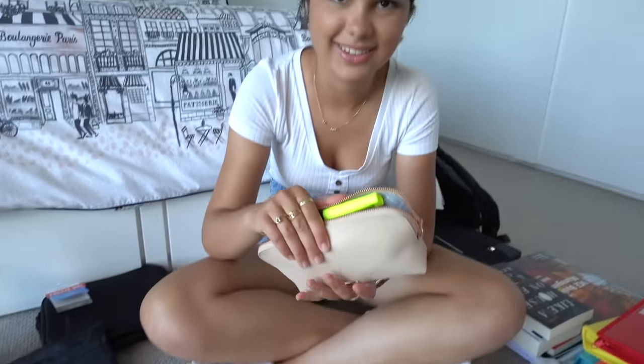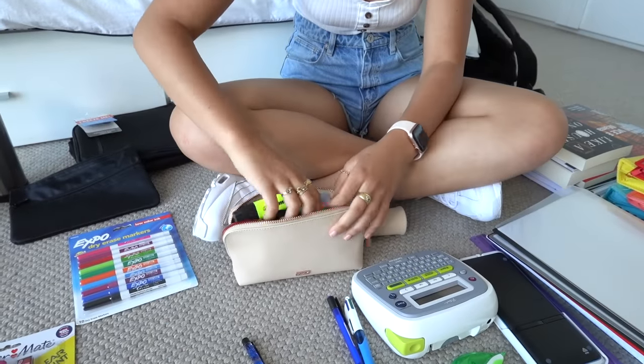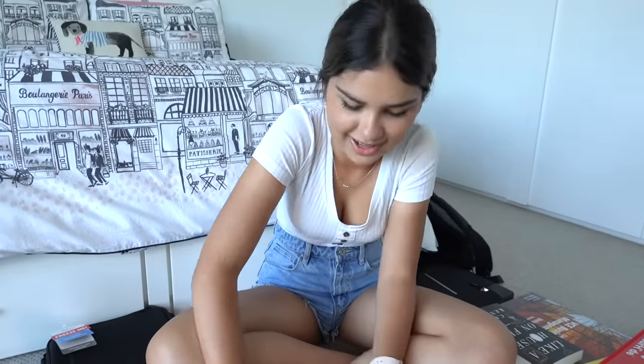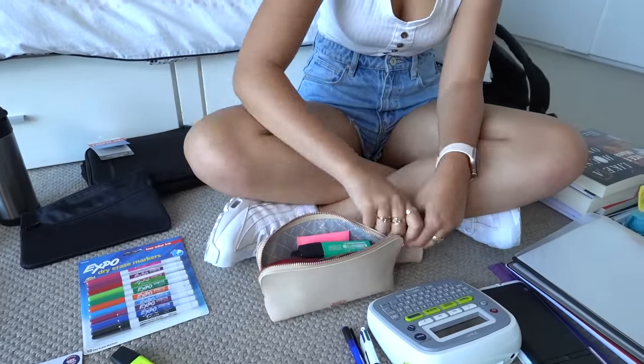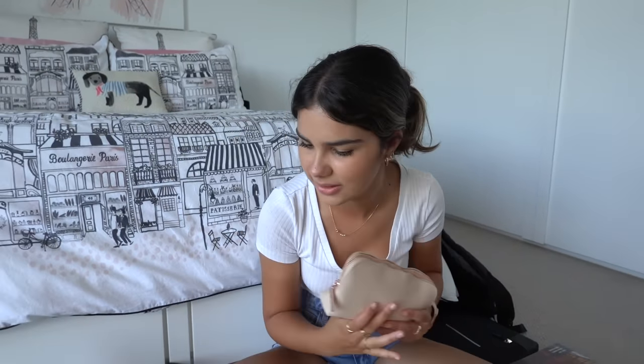Okay, it's a bit of a tight squeeze. I'm a little bit concerned. I've probably got too many highlighters, but when there are so many colors there, you can't help yourself but buy them all. I might take some out. Okay, looks a little bit chunky, but everything fits in there, so that's good. Oh, I forgot about my mechanical pencil.